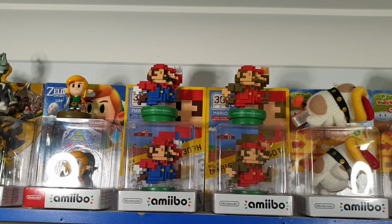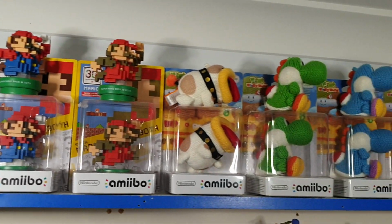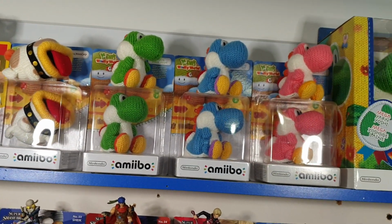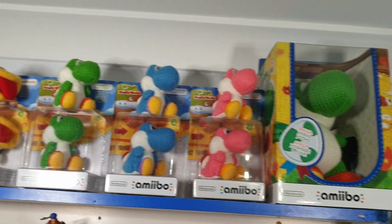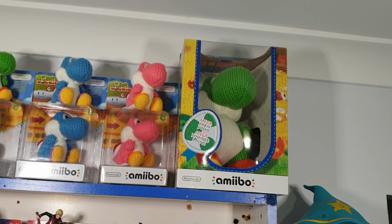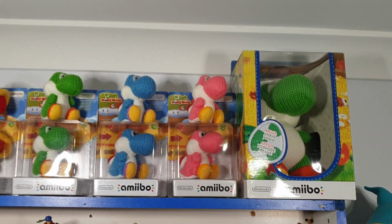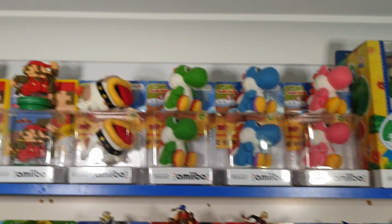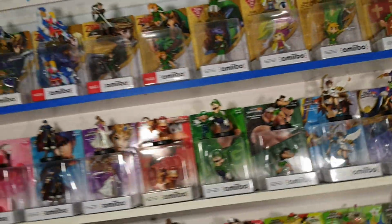We move on to our 30th anniversary Super Mario Bros. And then we have our super cute Yarn Yoshis. Now, we have all of them there, and then we have only the one Mega Yarn Yoshi. Since that one could be opened up and sealed away nice and simply, I didn't need a second one, which was great. And that is the top row. Now we can move on to Super Smash Bros.